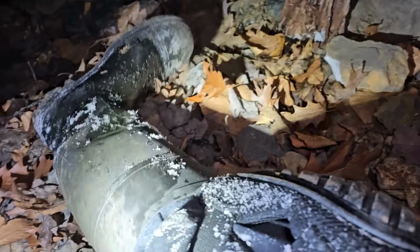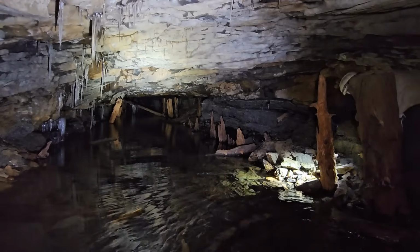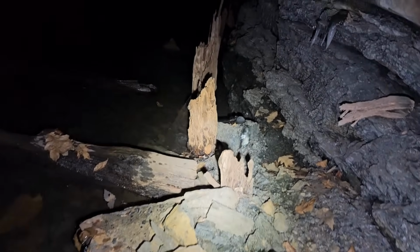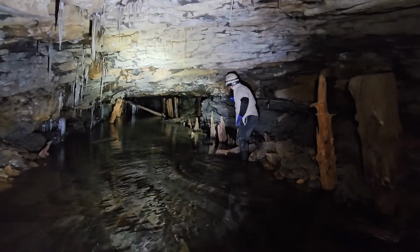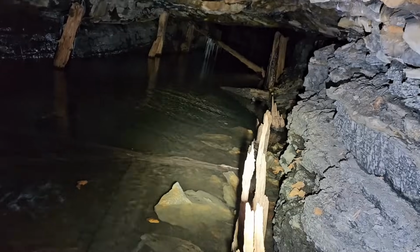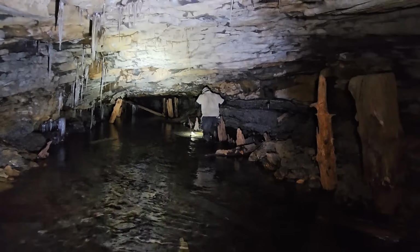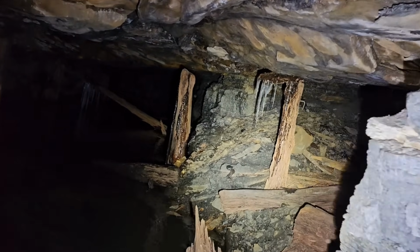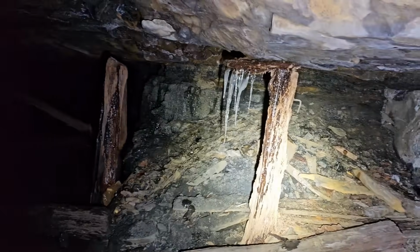My boots go up below the knees. I'm doing my best to hug the wall here. It gets real deep real quick. The water has already gone up over my boots. Feels like my toes are ready to break off already. But this is way too awesome to turn back.